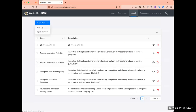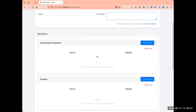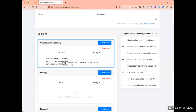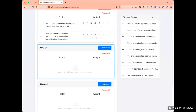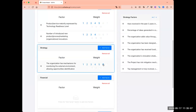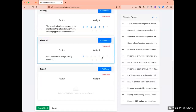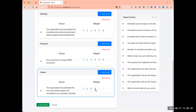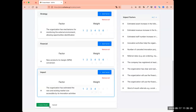It's also important to say that we can create a custom scoring model, and it's very easy to do that by simply adding a name and a description and clicking here in the section. We can drag and drop factors for each section, and there is a limitation that we should add 1 factor per section to move on and do the calculations. These factors come from the pool of factors that we have integrated into SOFIA, and of course you can create your own custom scoring model with your own weighting just by entering a name, description, and dragging and dropping the factors.